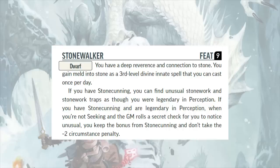Did you guys watch Doomsday Dawn? Did you watch my wizard cast meld into stone to dodge the manticore? Yeah, this is your panic button. Everyone needs it, and I promise I won't tell the rest of the clan if you have to hide from someone by fading into the mountain. Also, that's really good for, like, a dwarven ambush squad. They're all melded into stone, you turn the corner, crossbow bolts are flying.